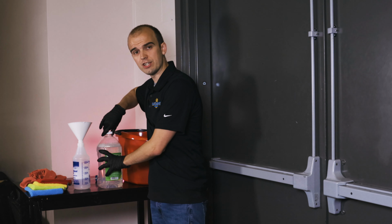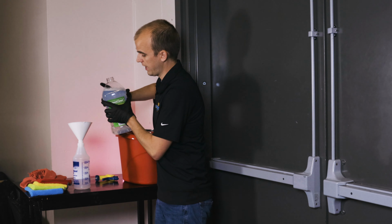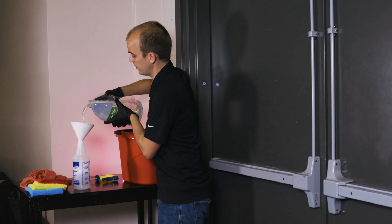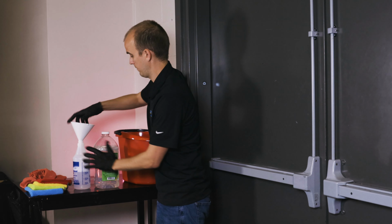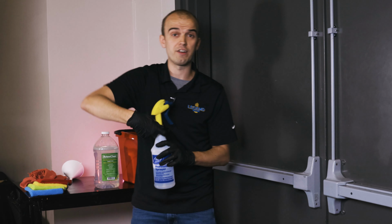Since BotaniClean is a ready-to-use product, I can use it straight out of the bottle. So I'm going to pour some into my trigger spray here. It's already got some in. And I can add a little extra. So now I have my trigger spray of BotaniClean.